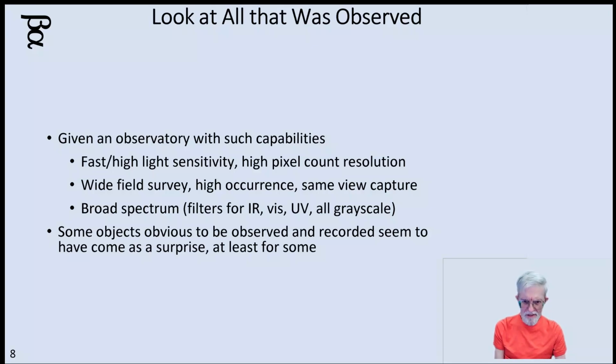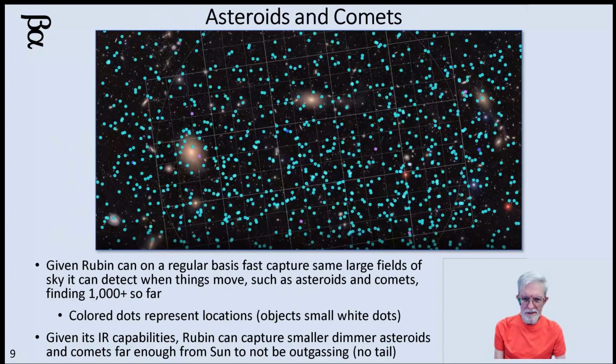It was apt to see things that people don't normally think telescopes are good for observing. One set of observations took some folks by surprise and they had to go in and do some corrective action. If you have an optical telescope that can come back to the same area every 3 days and with high sensitivity, take a very large scale picture of that part of the sky in very high resolution, that means it can see asteroids and comets galore.